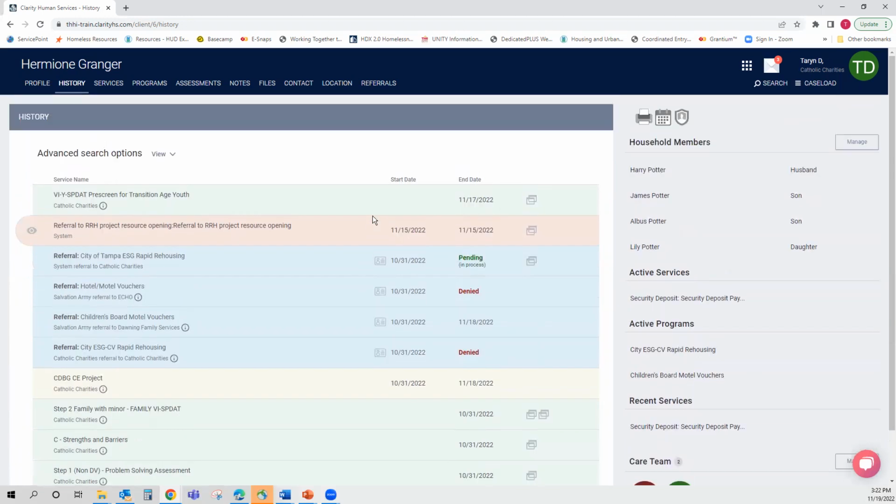Please remember, once the client is enrolled and housed, the housing move-in date is recorded. The event referral to rapid rehousing is going to pre-populate on its own. The referral result is going to say either accepted or denied, and a result date is going to be recorded. And that's it for the CE process and housing.